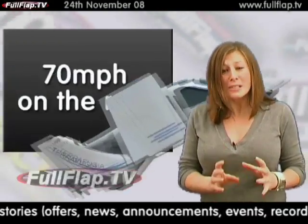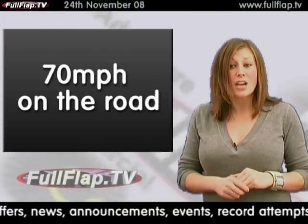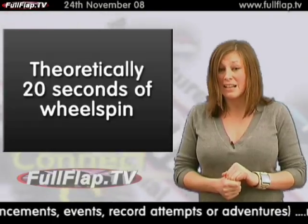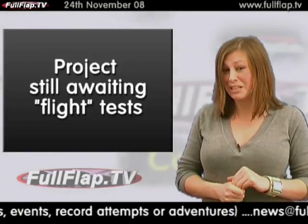In fact, because the aircraft is so light, they say in theory you could spin the wheels for 20 seconds before it would finally start moving. Now that's not bad for a 100 horsepower engine.